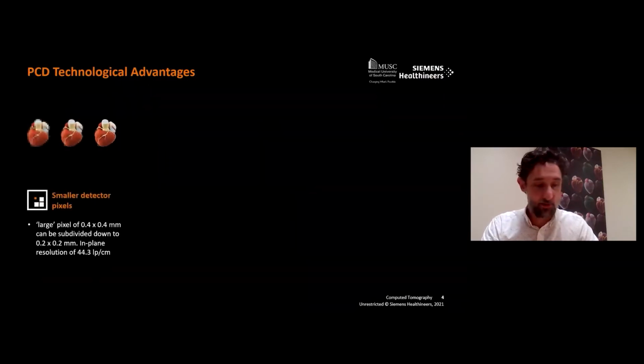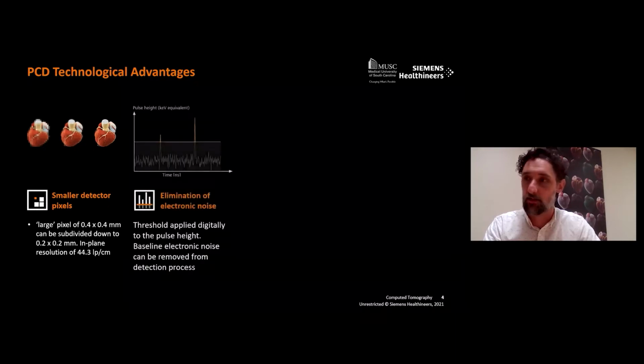Essentially, what I'll try to talk about very quickly is four technological advantages of photon counting detectors. The first one is that the detector pixels can be much smaller. On this particular scanner made by Siemens, we have a large pixel of 0.4 by 0.4 millimeters, which can then be subdivided down into 0.2 by 0.2 millimeters, which gives us an in-plane resolution of 44.3 line pairs per centimeter, which is really, really good. And I'll show some images about that in a little bit.